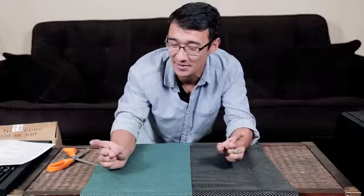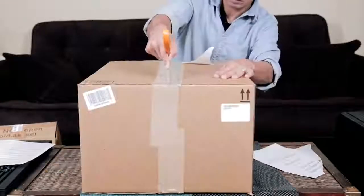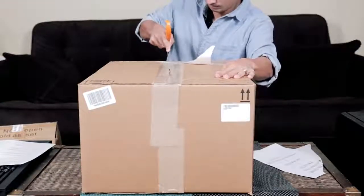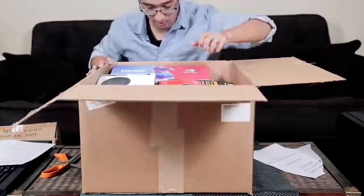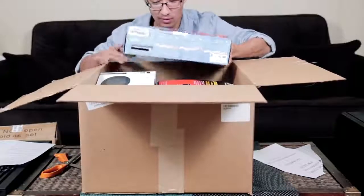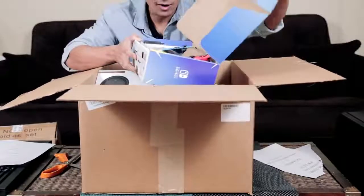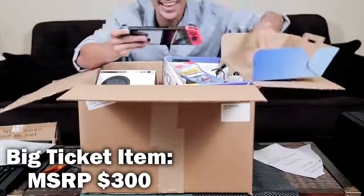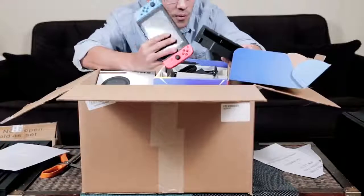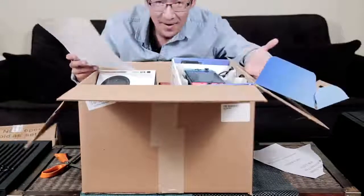Now we're going to get to the box that you and I are probably most excited about and see if what we're hoping for is actually inside. All right, moment of truth. Oh man. Is this it? Oh my God. It's actually in here. That is crazy. How did they not put that in the list? How do you mess that up?